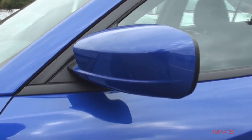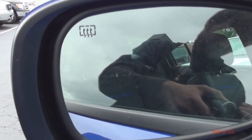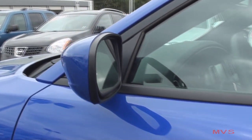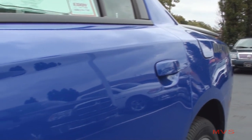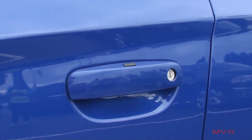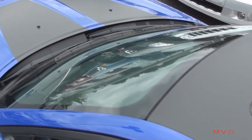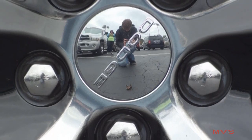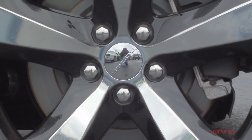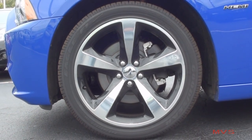The mirrors are color matching with black accents. And the mirrors themselves are fully powered, heated, and feature an auto adjust function in reverse. The door handles are color matching with the keyless enter and go thumb control placed on the driver's door handle. The roof of the Daytona is also finished in black. Daytona models include these 20-inch, 5-spoke painted aluminum rims with 4-wheel anti-lock performance disc brakes behind them. Traction control, stability control, and rain brake assist come equipped as standard.